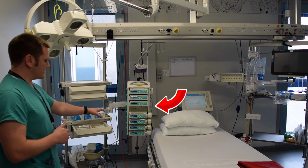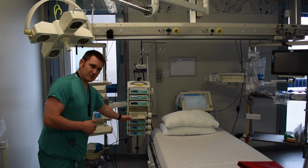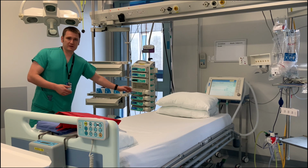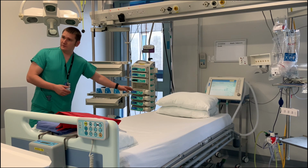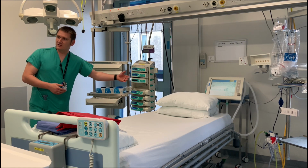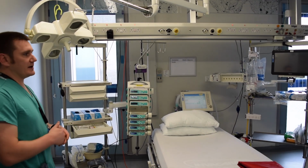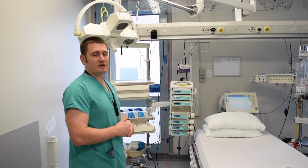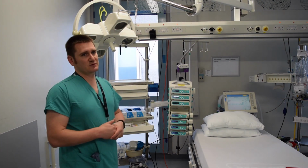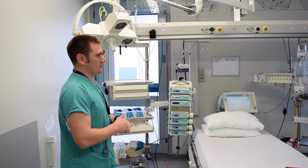Moving to the left further still, we have a stack of infusion devices. Although these all look very similar, the bottom four are syringe drivers, syringe pumps. So they are typically used for infusions of some of the sedation medication, like fentanyl, midazolam, but also for replacing electrolytes and boluses of drugs that can be given over a shorter period of time. Examples would be magnesium, potassium, some of the antibiotics.